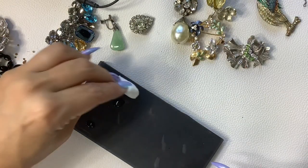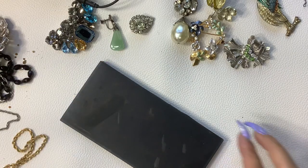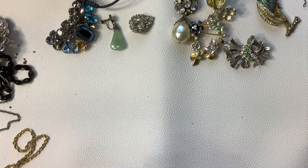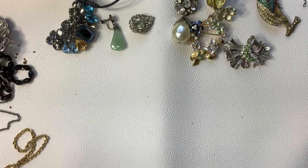Oops, I dropped something. What was that? What was that? I don't know. Oh, my blacklight flashlight. All right, I'll get it.